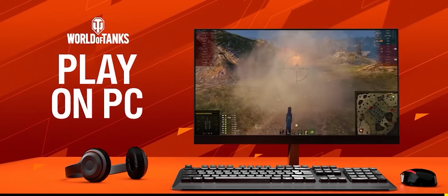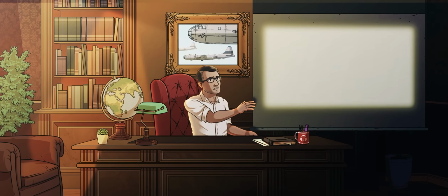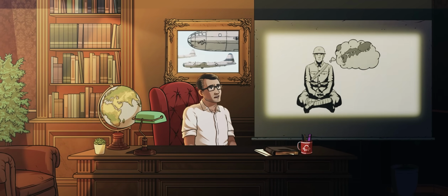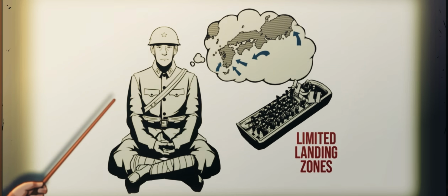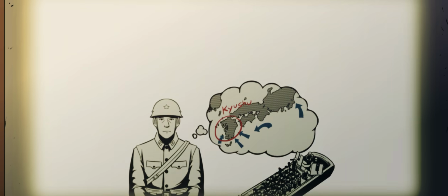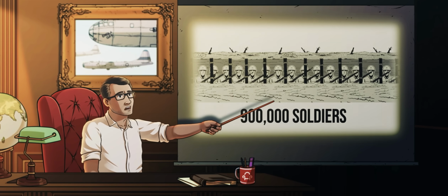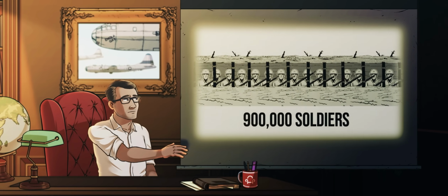Japanese war planners correctly predicted the time and location of the American-led invasion and prepared accordingly. There were limited areas and specific times when US forces could conduct massive amphibious landings. Once ashore in Kyushu, 582,000 Allied servicemen would meet nearly 900,000 entrenched Japanese soldiers.